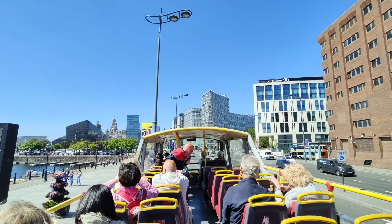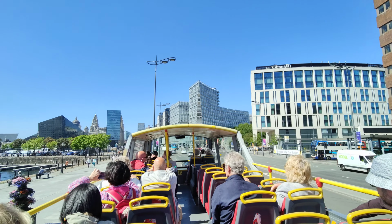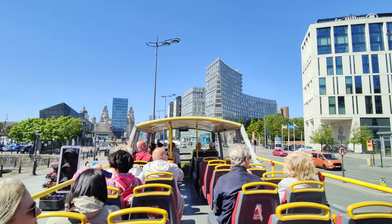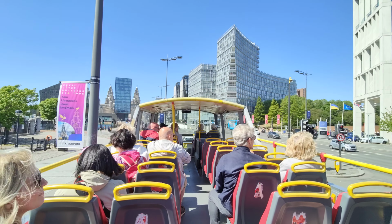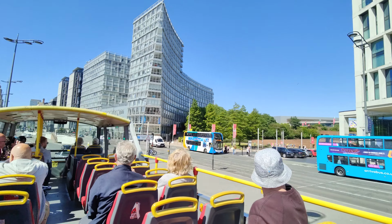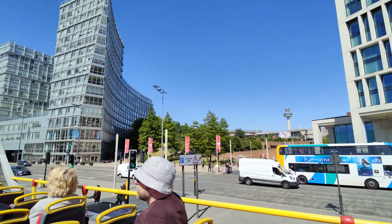Okay, so yeah, this is the Southampton stop here. On your right, you have got the Hilton Hotel, which is built on the site of the world's first ever commercial wet dock, the remains of which are still beneath the Hilton Hotel to this day. And then to the left of us, you have got the dock over here.